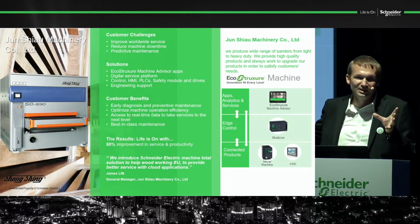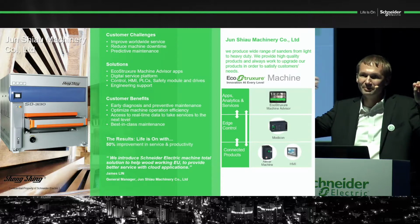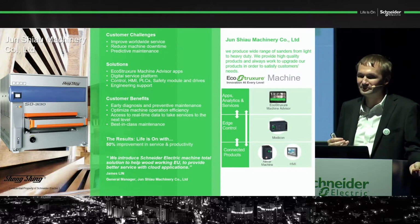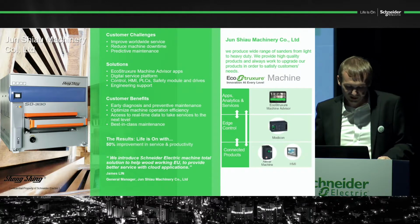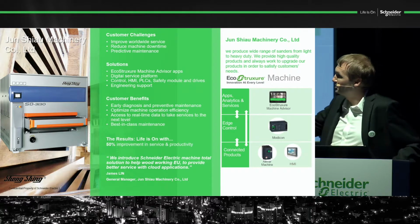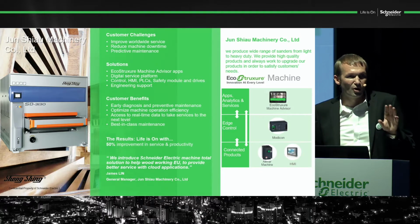And then what we helped them with was EcoStruxure Machine Advisor, a solution of Schneider Electric, more on providing the right indicators coming from the mechanical departments to enable the electrical maintenance and service engineer to fix, repair the machine and to avoid any problem and to improve to the next level. The general manager said, we introduce Schneider Electric machine to end user and provide better services with cloud applications. Three problems were solved. 50% improvement in productivity, 50% improvement in maintenance, and early diagnosis.